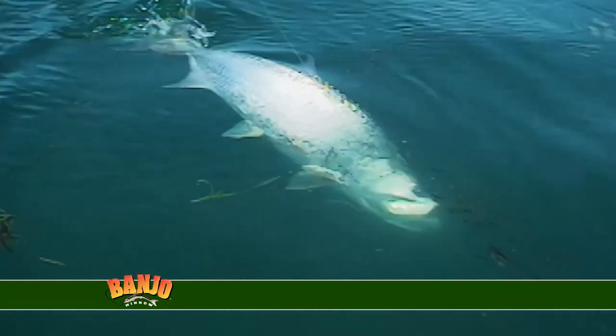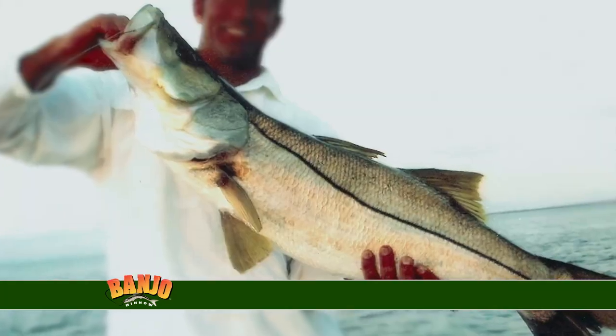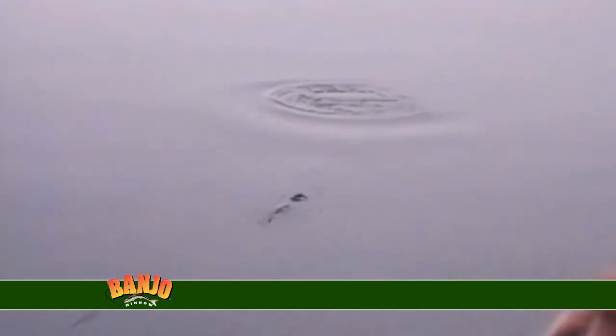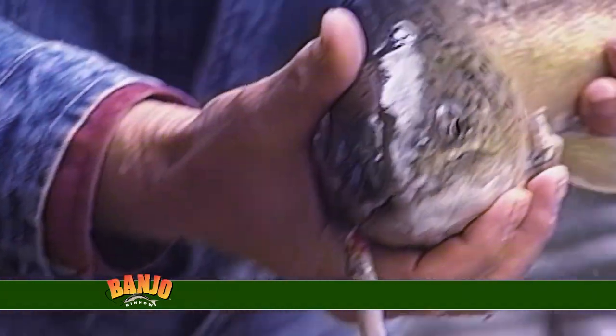Then we went down south to the Keys and caught this monster tarpon, which are notorious for being extremely finicky towards artificial lures. Deep in the mangroves, I took this snook, which turned out to be one of the biggest caught all year. Back up in Canada, we caught this jumping lake trout chasing the Banjo right on the top. Then we wrapped up all the major species of trout with this huge brown trout.